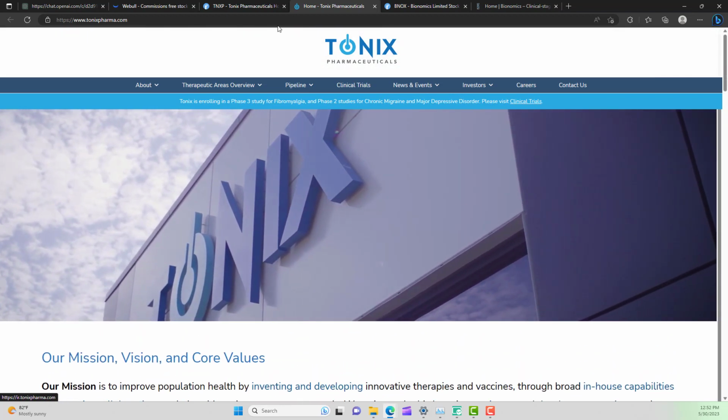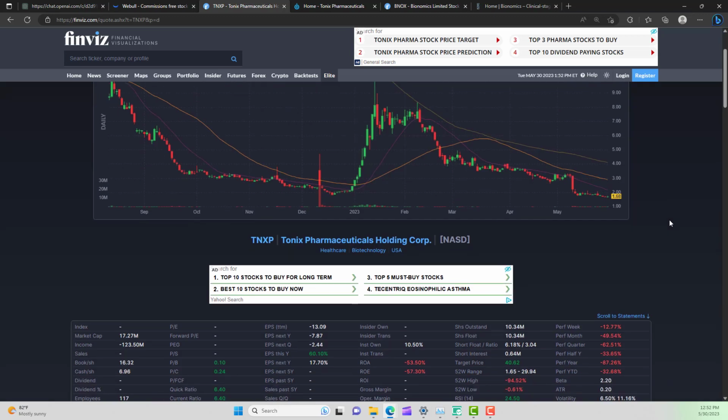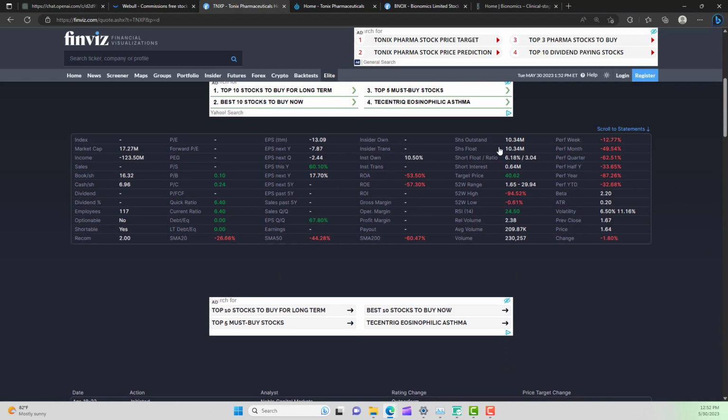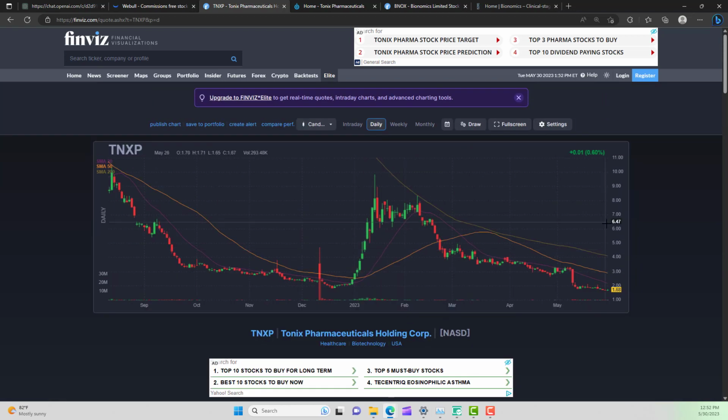Another important thing we need to look at is who owns this company, how many shares are available for the public, and if there are a lot of short sellers attacking this stock right now. So let's look at the detailed breakdown of that. As you can see over here, the shares outstanding for this company is 10.34 million. That is not a lot of shares available to the public. So if any kind of positive news comes out, the stock price can definitely spike up a lot if there is a lot of interest in these stocks.